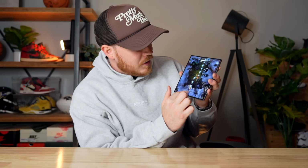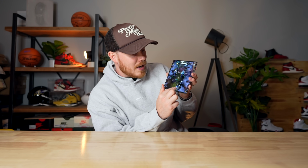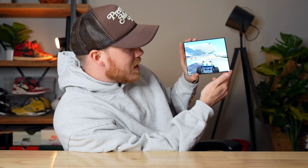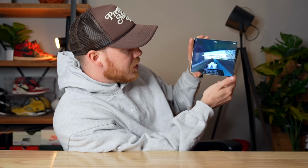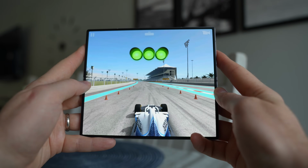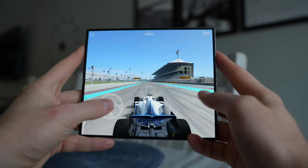Oh, I suck at this. There we go. Now, yes, I do definitely feel the crease in the middle of the screen, especially when I'm playing a game that kind of relies on me having my finger in the middle of the screen like this. But having a giant screen like this makes a game like this super, super immersive, and I really love that about it. And that's one of the main selling points of this phone. Just the overall immersion that you can't really get on any other device that isn't a large foldable like this.